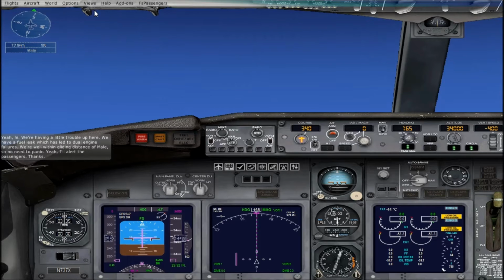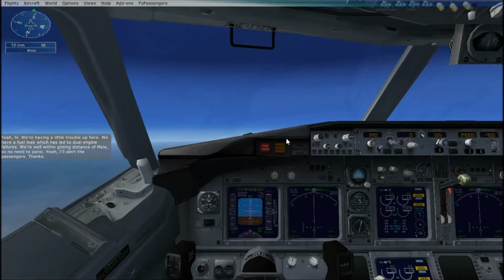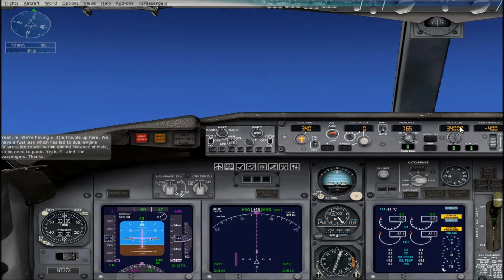We're having a little trouble up here. We have a fuel leak which has led to dual engine failures. We're well within gliding distance of Male, so no need to panic. Yeah, I'll alert the passengers. Thanks.